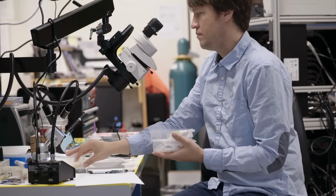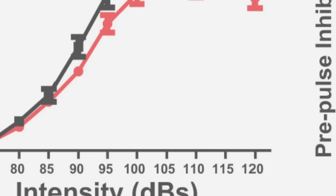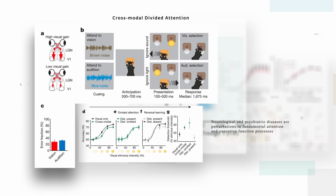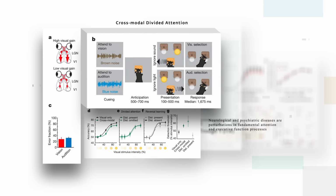My lab studies processes such as attention and executive function. A lot of neurological and psychiatric diseases are perturbations in those fundamental processes.